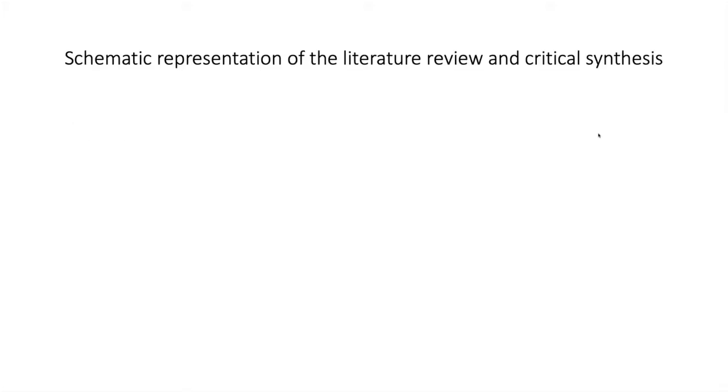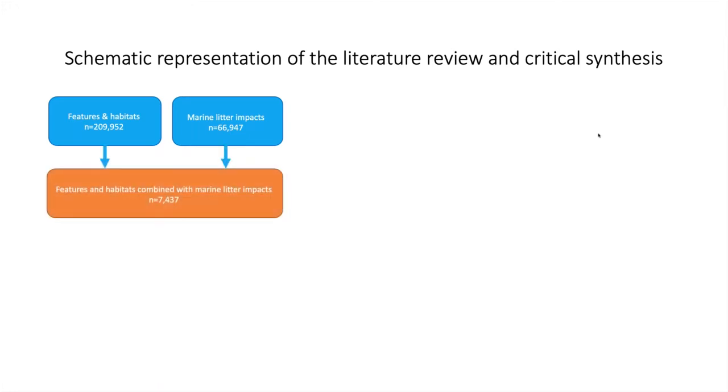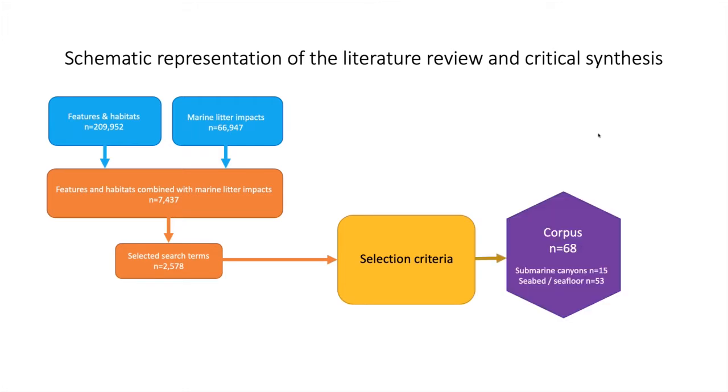So a quick thematic representation. On the first level, I had combined results of about 275,000 from the two different lexical groups. Then when I joined them both together, I had around 7,500, which was reduced further to about 2,500 with the chosen keywords. And when I applied my selection criteria, I ended up with a corpus of 68.